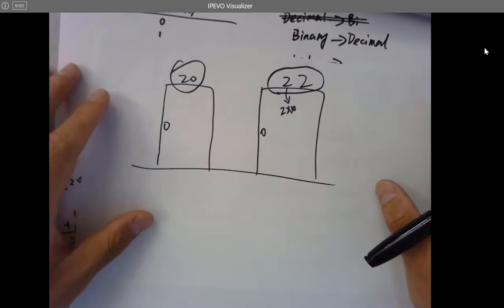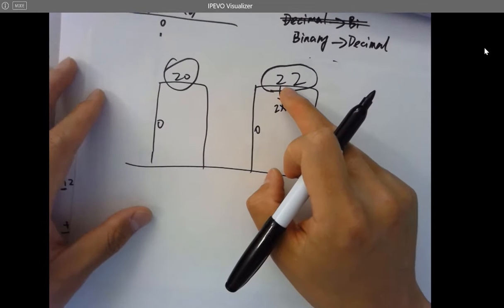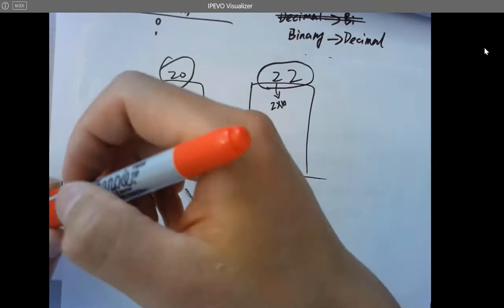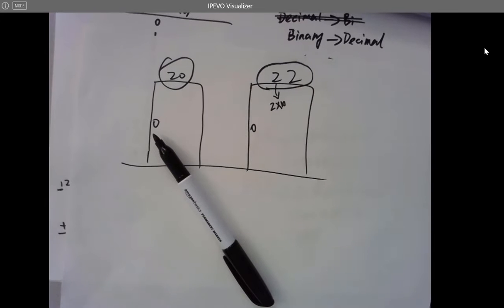Here's the answer for the kid. Why is it not 2020? Come on, if you have a kid, in 5 years, for example, 10 years, they have the same question. How do you want to answer them? It's not 2020, it's 22. Why? I'm an engineer, but I didn't learn it. Why?